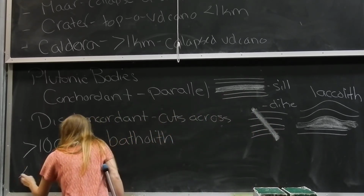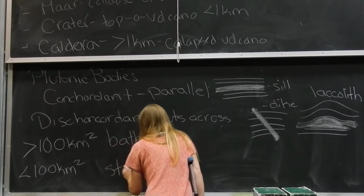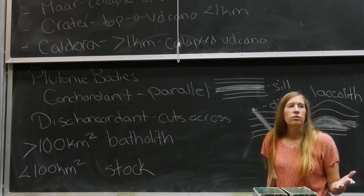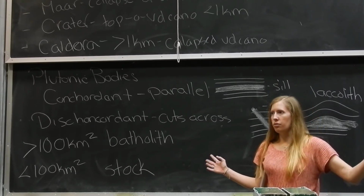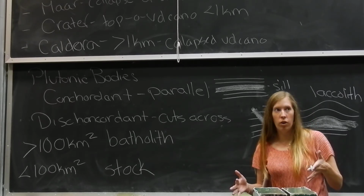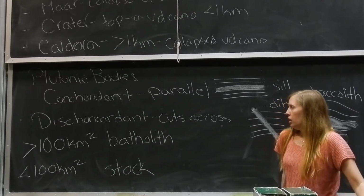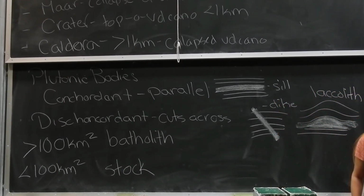If it's less, we call it a stock. The Alta stock, right? The Bingham Canyon stock. So the Sierra Nevada is a very large mountain range, while the Alta stock is one tiny little place near Park City. All right, if you can do what I just did, no problem. If you can't, you're probably still fine.